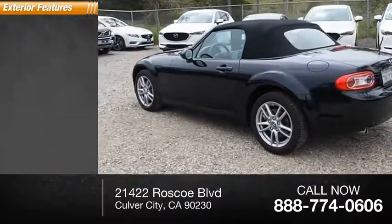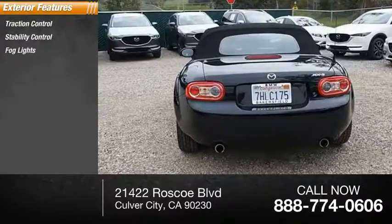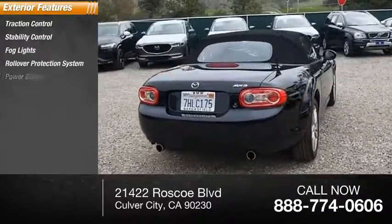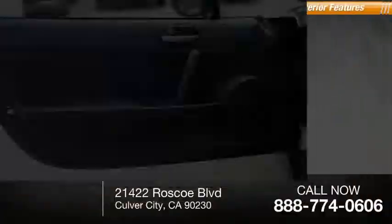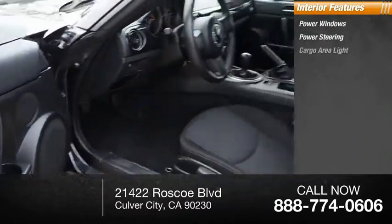Here are some of this vehicle's great options: traction control, stability control, fog lights, rollover protection system, power brakes, braking assist. Inside you'll find power windows, power steering, cargo area light.